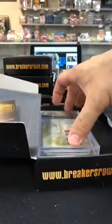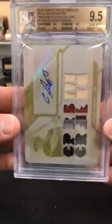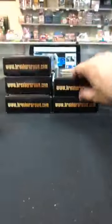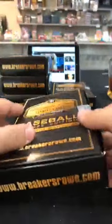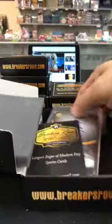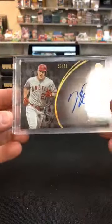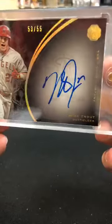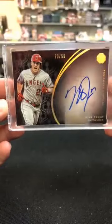$92.37. Here is a one of one. Biggio. 9/5/10. This is a baseball case. He just said Mike Trout coming up, and there's Mike Trout. Holy shit. It's a beautiful card.